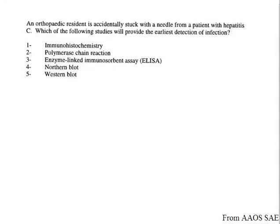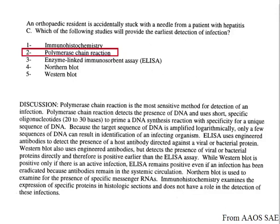Orthopedic resident accidentally stuck with a needle from a patient with hepatitis C. Which of the following studies will provide the earliest detection of infection? The presence, essentially, of that molecule, the hepatitis. Immunohistochemistry, polymerase chain reaction, ELISA, northern blot, and western blot. And the bottom line is this is PCR, polymerase chain reaction. Can detect DNA. You amplify small segments of DNA, so very simply, you can now amplify and detect the hepatitis C virus. Answer is shown below.